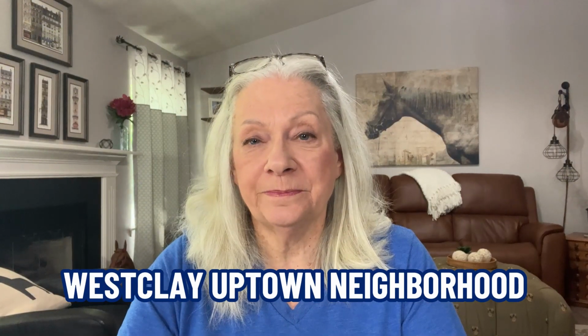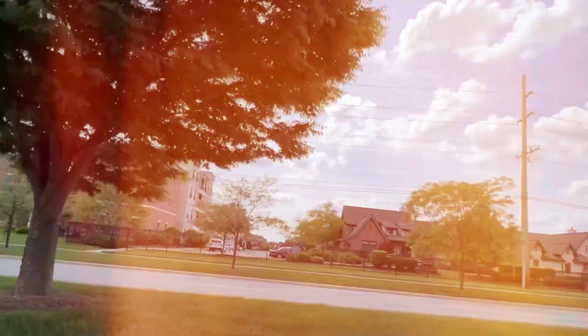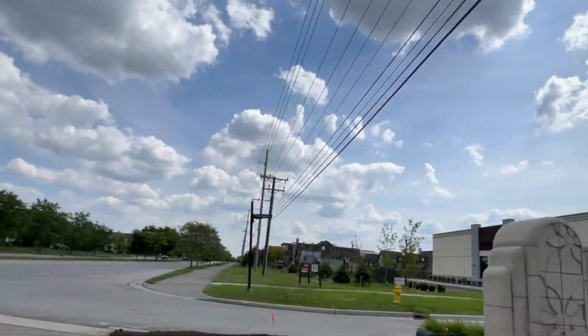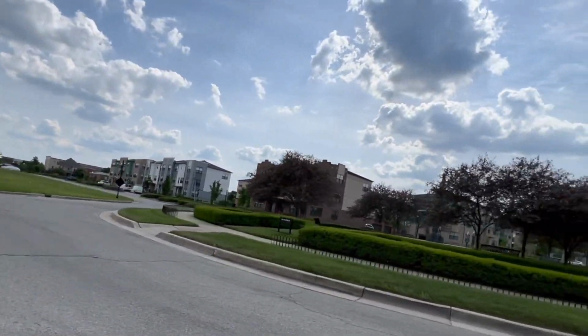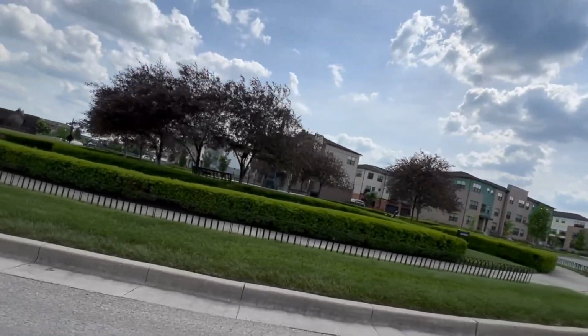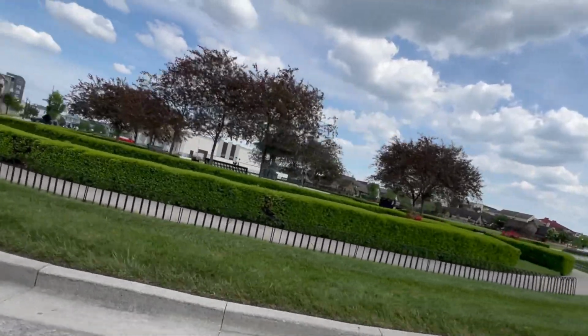Back to Town Road and north to the Westclay Uptown neighborhood on Harrelson Street. The Uptown section of the village is a blend of businesses and townhomes featuring Art Deco architecture reflective of pre-1940s American design. It was also one of the last areas to be developed. We're going to weave our way through Uptown and back to Town Road.